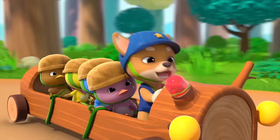1, 2, 3. Red light, green light. One, two, three! Red light, green light. One, two, three! This game looks fun! You know, T-Rex isn't scary at all! T-Rex, can we play with you as well? Of course, let's all play! Alright, everyone, get ready! Red light, green light! One, two, three!